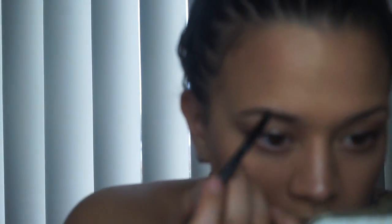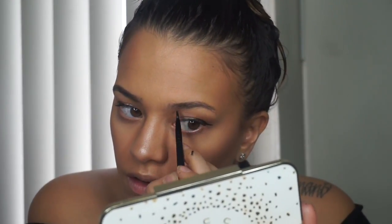I'm gonna go in with an angled brush by E.L.F. This one. Now I'm gonna go in, we're almost done, bear with me. I'm gonna go in with this moisturizing lipstick in the shade Party in the Buff.